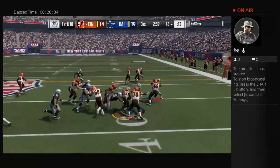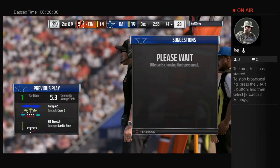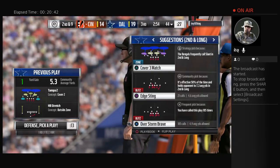The first carry here for Jaquiz Rogers. And he's going to take this one up only to about the 44-yard line. Just a yard on the pickup there, and it'll bring up a 2nd and 9.